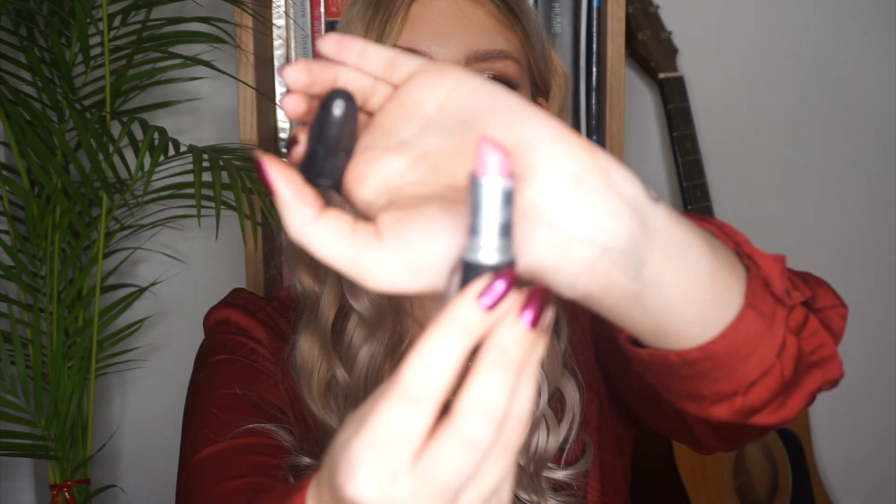Then we have my 3 lip products right here. We're gonna start with a bullet lipstick, and this one comes from MAC, and it is in the shade Snob. This is just like a super light pink. I'm gonna swatch it for you. So there you have the lipstick. It's like I said, it's a super bright blue tone pink.